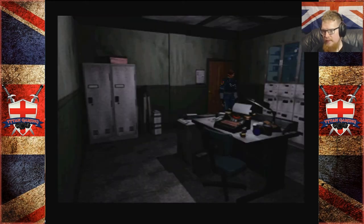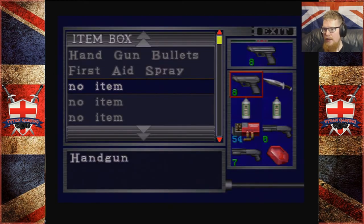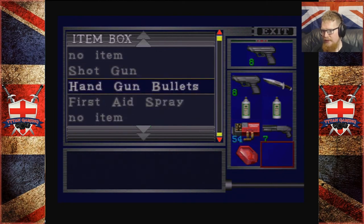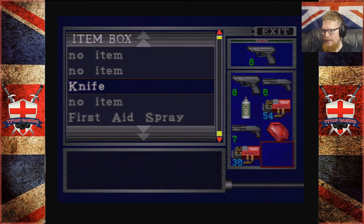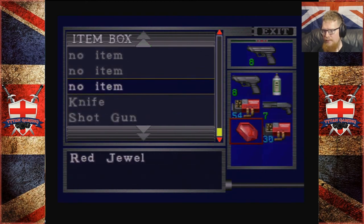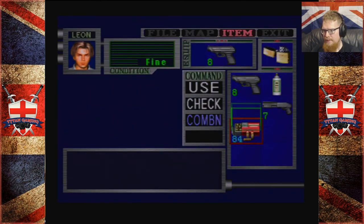Oh, we got the save room music. And we do have an item box. Ah, look at this shit, guys. So... we put the shotgun back. How many handgun bullets is there? 30. Not bad. We put the first aid spray back. We'll keep one on us just in case. We're gonna need the red jewel. Oh, probably not. Put that back for now. We'll combine. There we go. Got a lot of bullets.